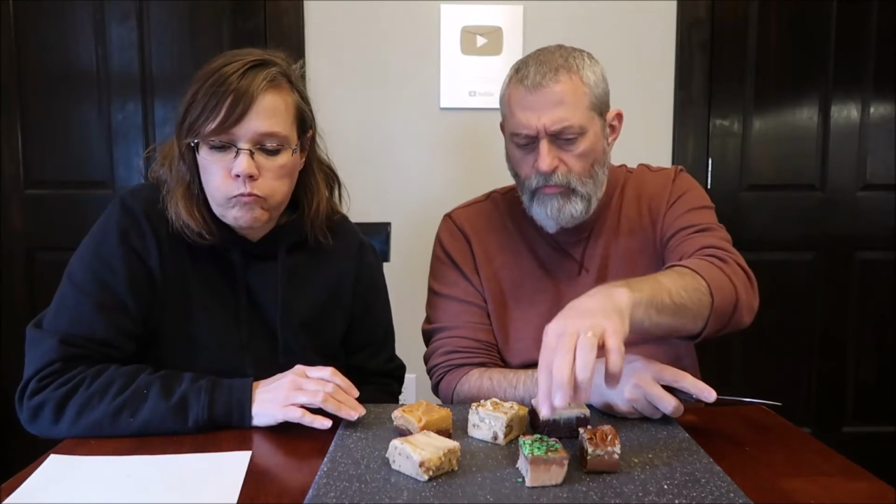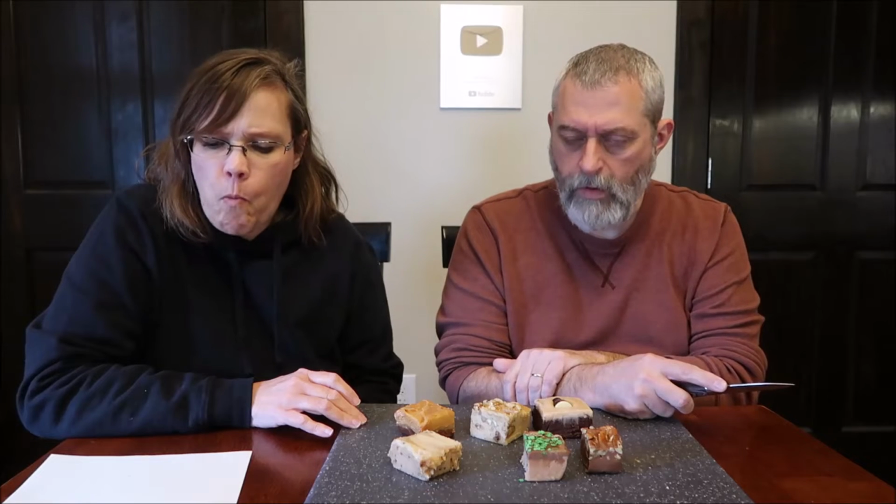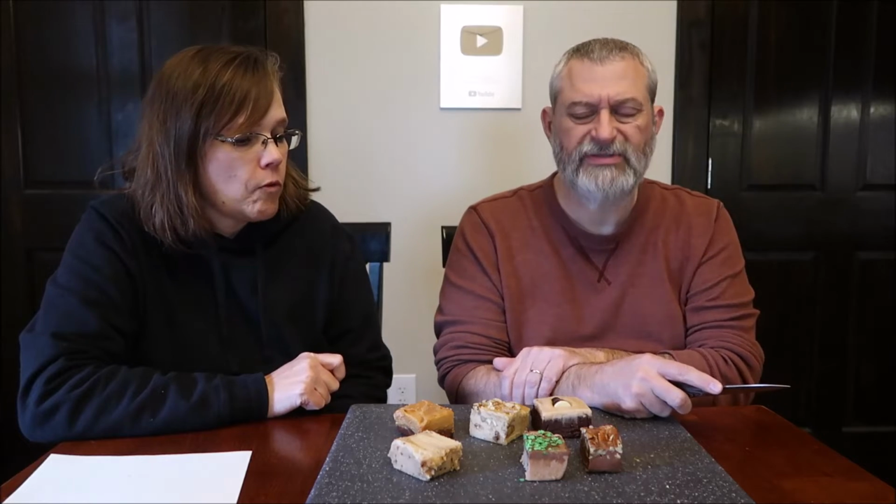So it is Heath English Toffee Fudge with a layer of milk chocolate fudge topped with green chocolate shamrock candies. It's good. The little shamrock candies are a little hard, but it's still got a really good flavor. Super sweet. Do you think that represents Heath? Not really. It's more just super sweet. I mean, it's almost just sweet.